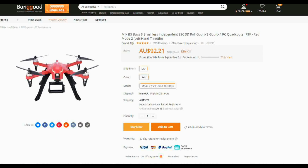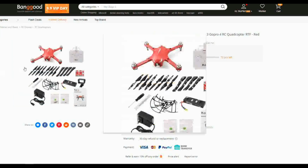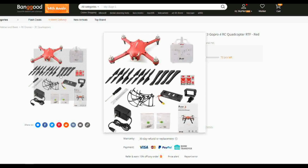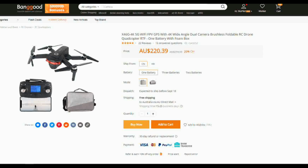And getting into a few brushless drones here, $92. Great gift for the kids. It's all here. You get the controller, you get the whole lot, guys. Another 5G 4K unit. This thing's lots of fun too, the X46G. Lots of reviews on this at the moment. You can buy it with 1, 2 or 3 batteries.